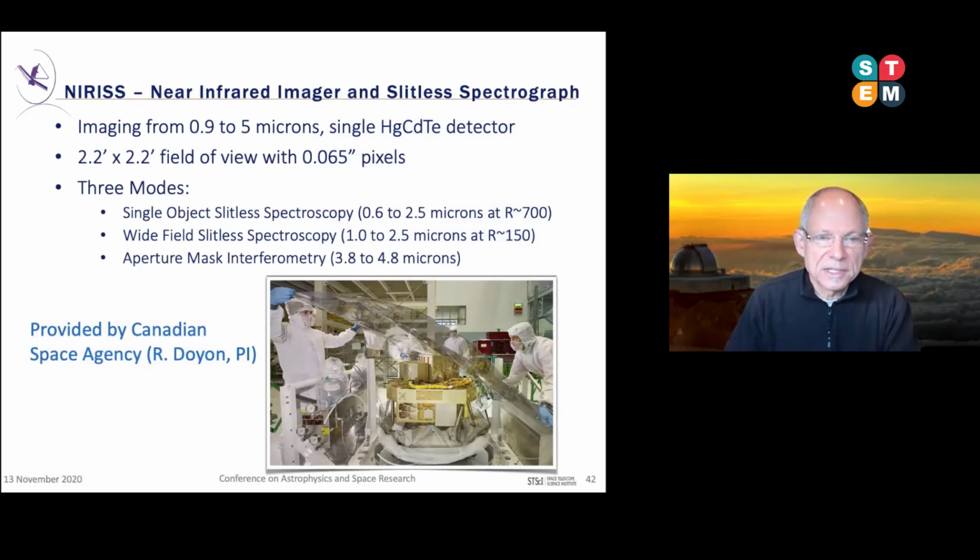The near-infrared imager and slitless spectrograph, NIRISS, will do slitless spectroscopy at low resolution, mostly for emission line studies in the early universe. There's also this wide field slitless spectroscopy mode, and then there's this single object slitless spectroscopy mode. It'll be very useful for characterizing the atmospheres of transiting planets, like showed earlier, and also an aperture mask interferometer for very high spatial resolution instruments. And it's provided by the Canadian Space Agency with René Doyon as the principal investigator.